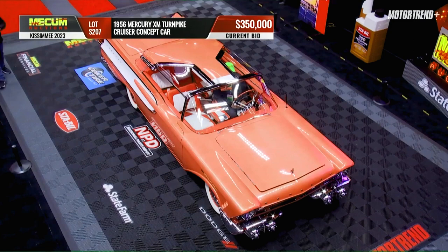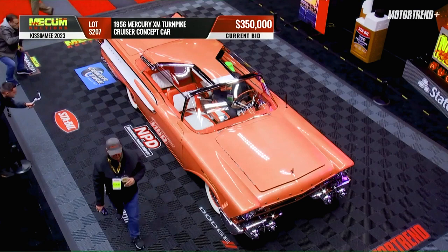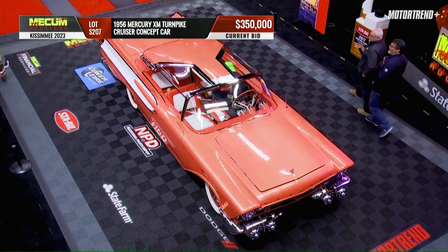Last call, $375. We're a long ways from home. $375. And I'm going to close the bid at $350,000. Bid goes on. We're a ways from the house there, boys.